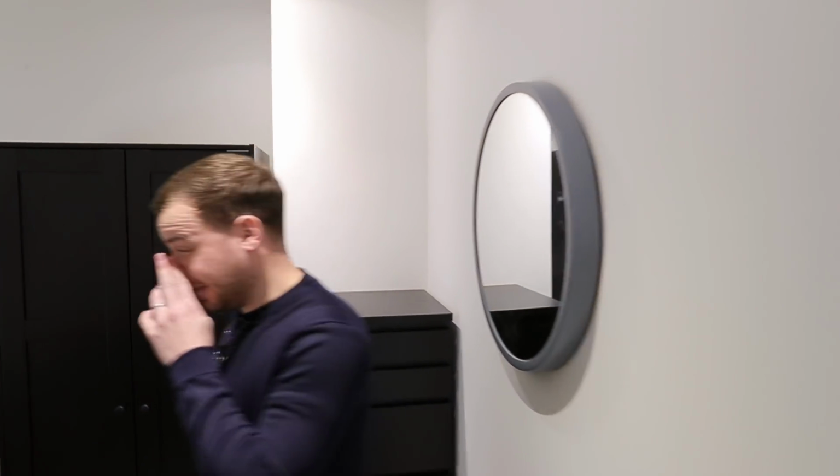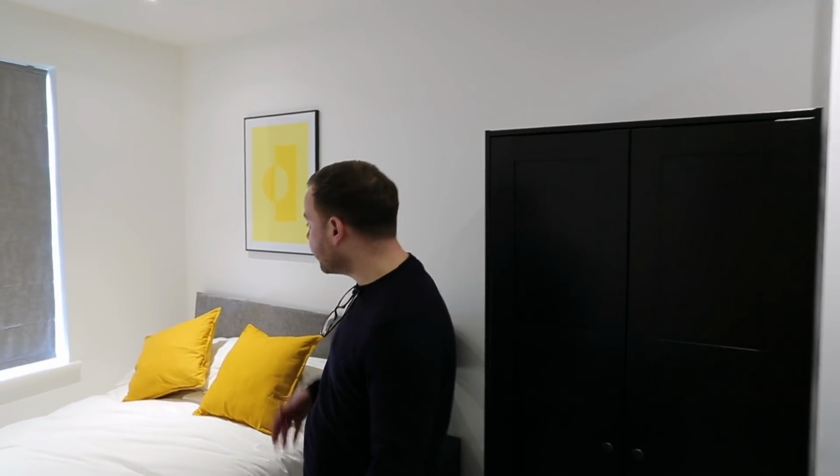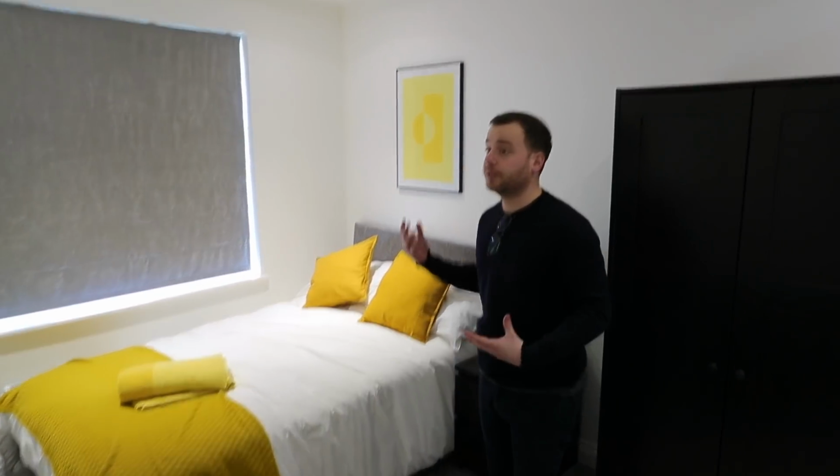So this is the next room, which is slightly smaller, but still a good size. This is the yellow room. You've got desk and chair again, blind on the wall, nice little setup, spotlights in every room. To make sure it's within regulations, I also put smoke detectors in every room. They're interlinked, which is really, really important.